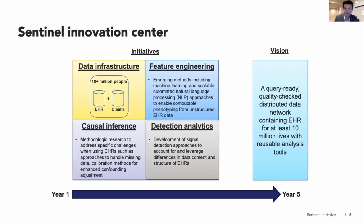And this is just my final slide showing the initiatives and vision for the Sentinel Innovation Center, which is, over the course of a 5-year period, we have put together a master plan containing activities in the areas of data infrastructure, feature engineering, causal inference, and detection analytics to provide the FDA with a query-ready, quality-checked distributed network containing electronic health records, along with insurance claims for at least 10 million lives to enhance the current framework that we have in place for the Sentinel system.